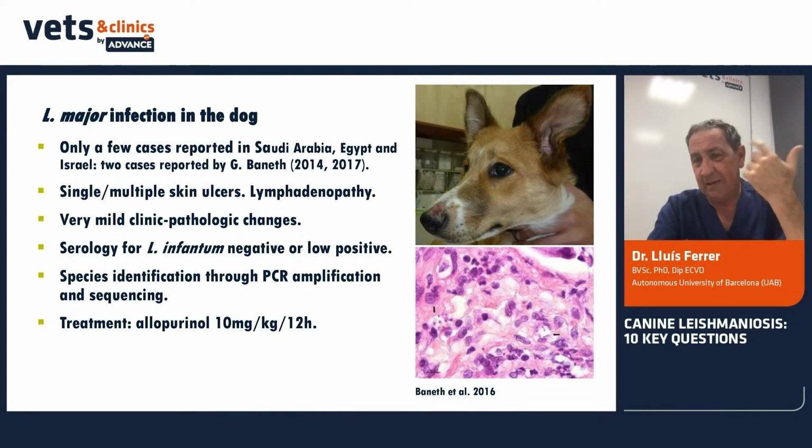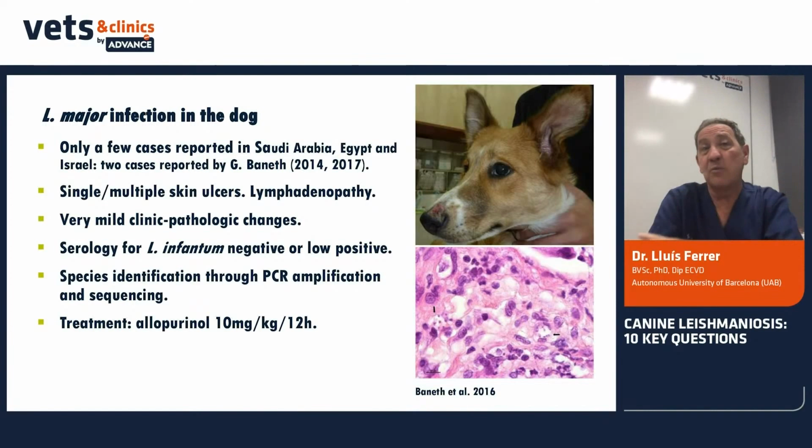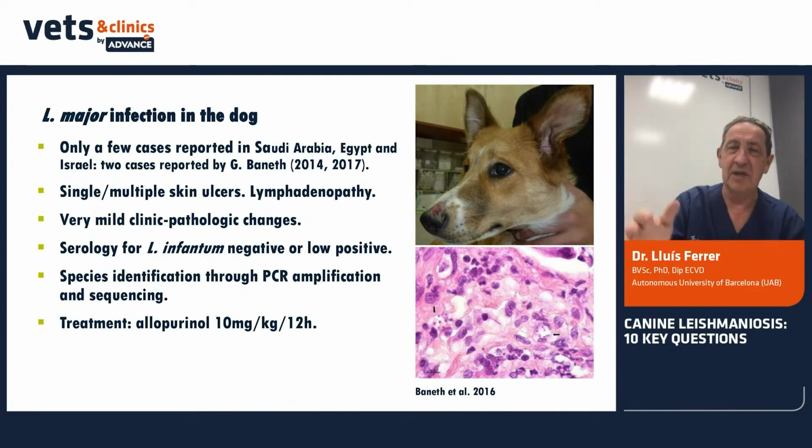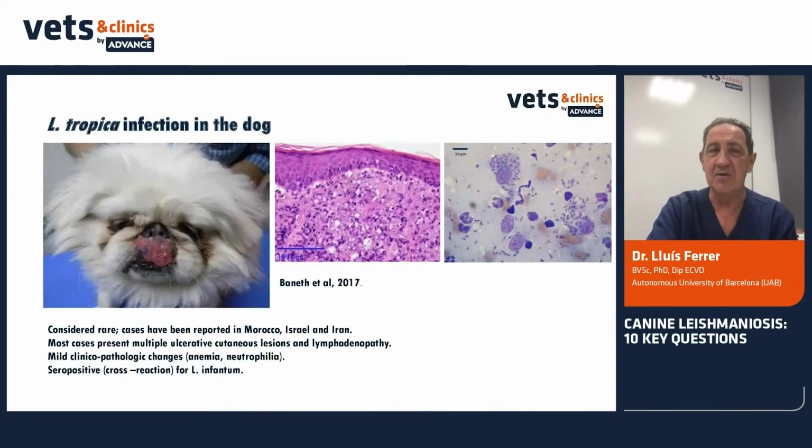And the microscopic appearance of the parasite is identical to Leishmania infantum, and you need to use PCR amplification to be sure that this is a different species. Of course, the clinical picture is not so typical, but this ulcer on the skin is something that we see also with Leishmania infantum. So if you suspect that maybe it's another species because the dog has been living in North Africa or in the Middle East, you probably need to do a PCR to double check that the organism is Leishmania major. And the same for Leishmania tropica.